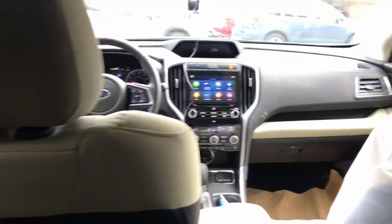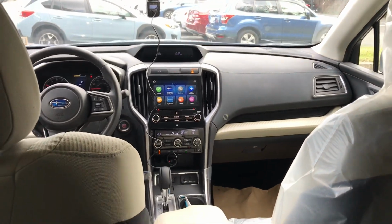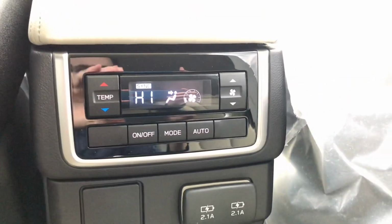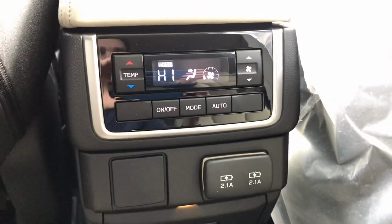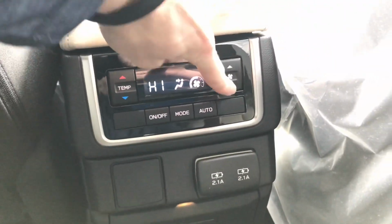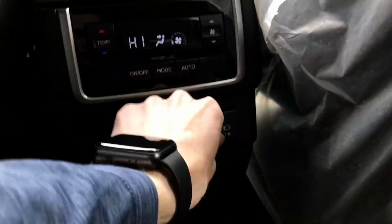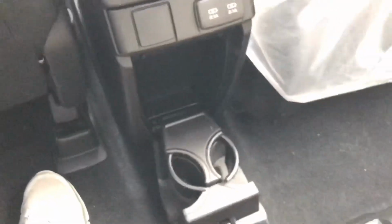So here we are. This is in the middle, and we'll go back one more row to show the perspective from here. There's actually a lot of room. I'm pleasantly surprised. Still have probably about 8 or so inches back here, and plenty of room. You do have your own controls back here, so your passengers in the back will be able to control their own airflow. You can turn that up or down. And then also just more USBs. So the 2 up front and 2 here. You can also pull out the cup holders, which are right there.